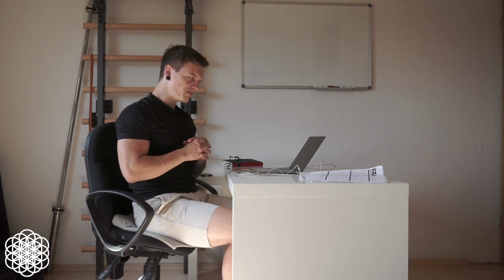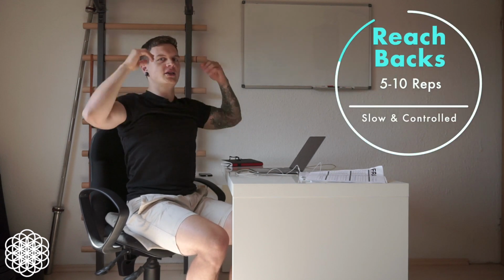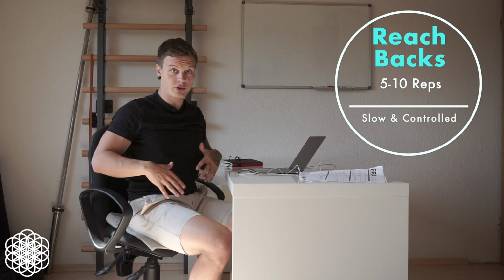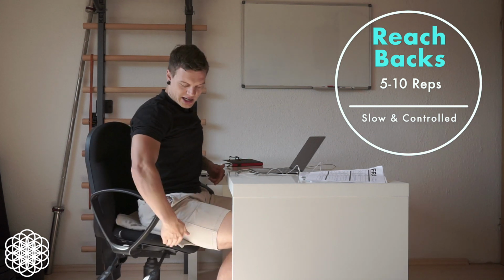also okay if you just do 1 repetition if you don't have time. As I said, it's just important to move your body, okay? So the fourth exercise, and we're gonna also target our T-spine, and we're gonna do some T-spine reach backs. For that, again, I recommend you to slide on the edge of your chair. And from here, take a deep breath.